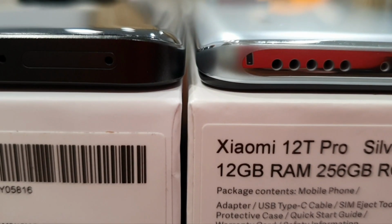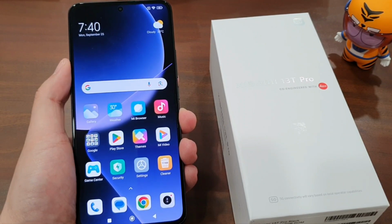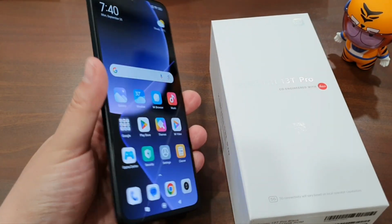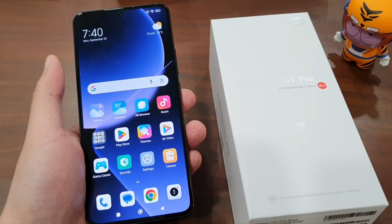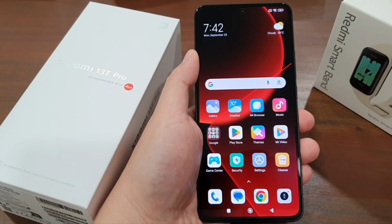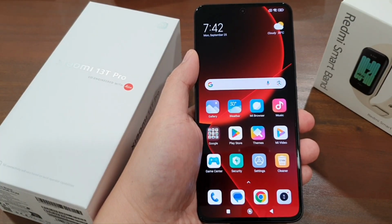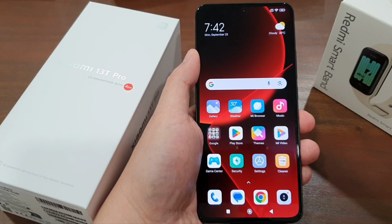Both also have a slightly curved back, but the 13T Pro feels a bit boxier in the hand due to the flat frame. One more thing to add is that the 13T Pro finally has an IP68 dust and water resistance rating. Very nice. The front display is totally flat, which a lot of people will be happy to know. There's a 6.67-inch AMOLED display, Full HD Plus resolution with 446 ppi.